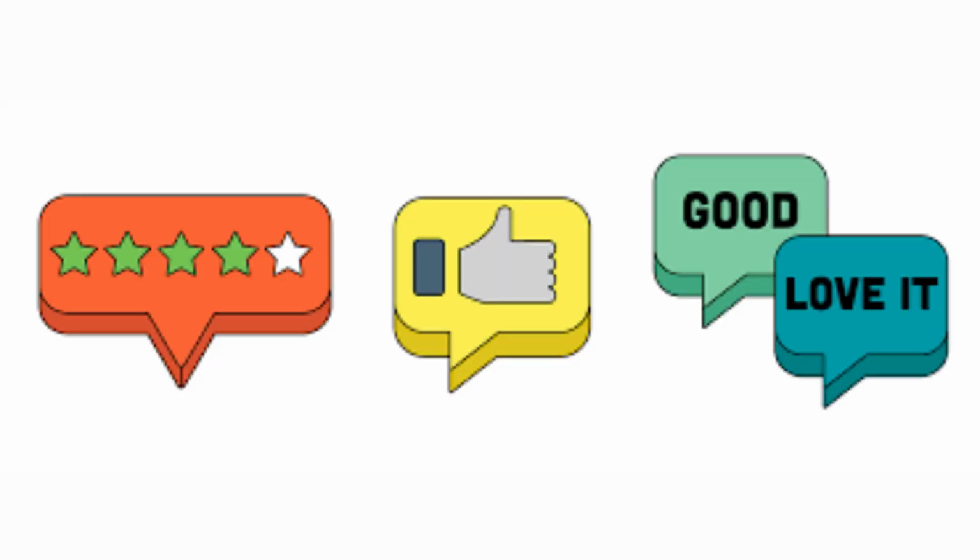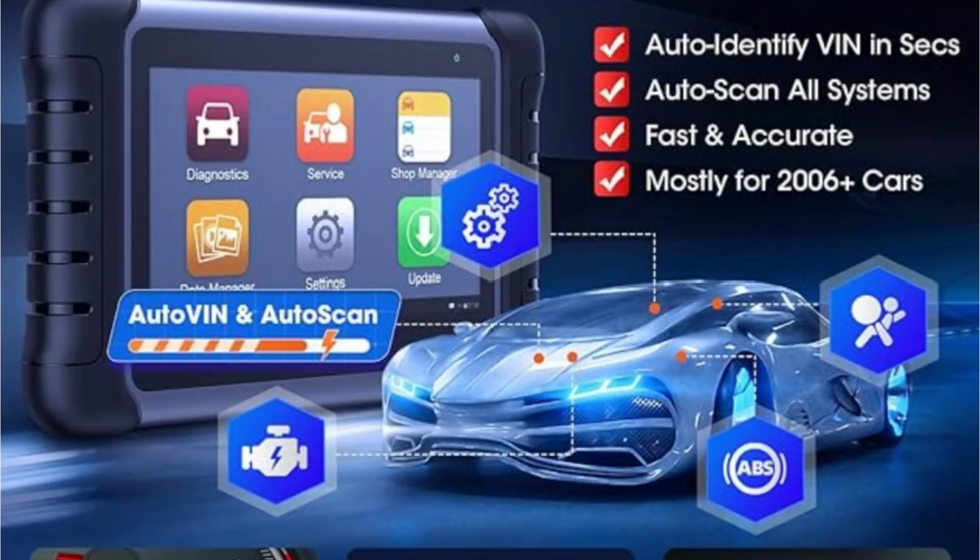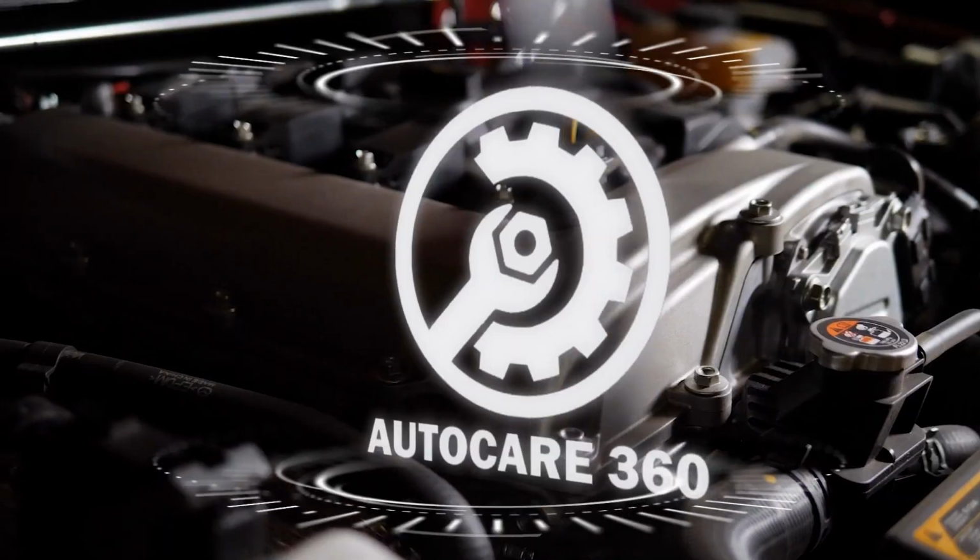I have done my research, talked to some mechanics, and also looked at online reviews. I have finally settled on 4 diagnosing machines that will help you when it comes to reading codes, clearing codes, and doing programming. These 4 machines are not the most advanced, but they will definitely do the work for you at a cheaper cost.